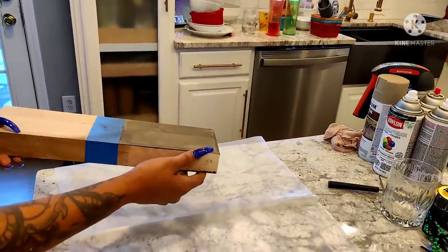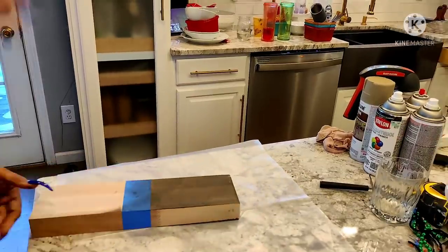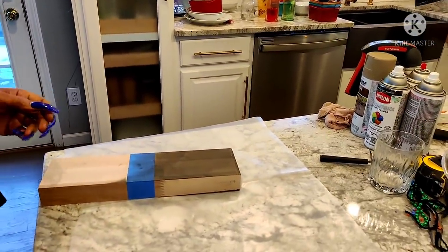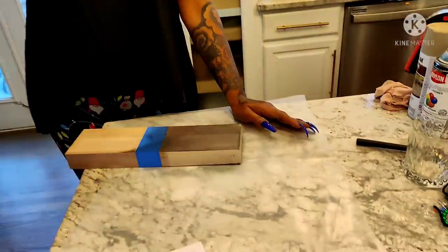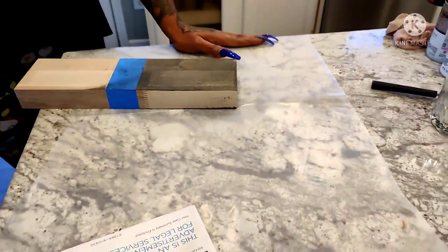Now, are we going polyurethane and shiny, or what's the other one? Polyacrylic. We want a polyacrylic because it's water-based. So it's wipe-offable, water-resistant, and stains and water sitting on it won't penetrate this. What's the difference between polyurethane and polyacrylic? Polyurethane is oil-based. Polyacrylic is water-based.